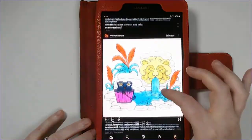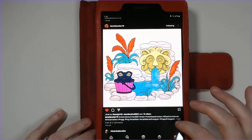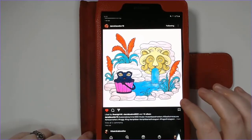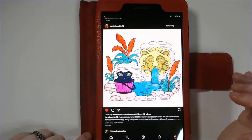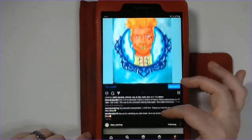Yeah, I like that. Danielle Corbin 78. She used water-based markers, and she also colored water. That's a win-win. Winner, winner, chicken dinner for me. I love the different colors used here. A little bit of the pink for the bucket, and then the bright green for the lion. I like that a lot. Just very, very awesome colors.